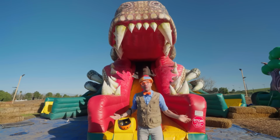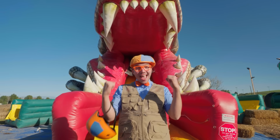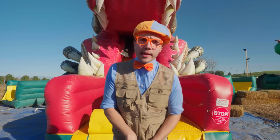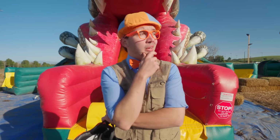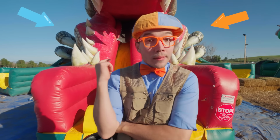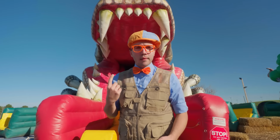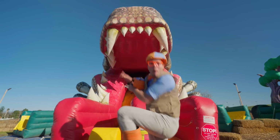That was so much fun riding in our imaginary Dinosaur Explorers vehicle. Yeah. Well, we just need to find another dinosaur. Hey, do you see another dinosaur? Don't see any around here. What's that? There's a dinosaur behind me? Really? Okay, let's check. Whoa!